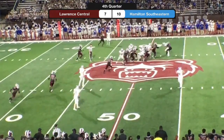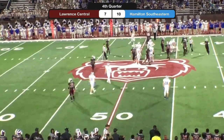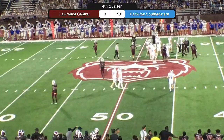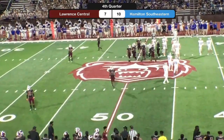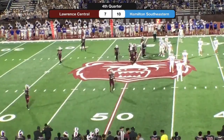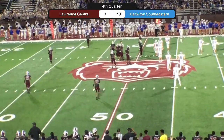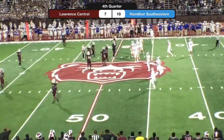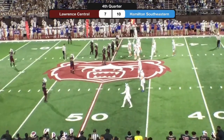And they will try to do the fake handoff. Defense was ready for it and will get a nice sack there. A few yards lost, HSC. Second and 15, ball on the 49-yard line. 6 minutes now on the clock.